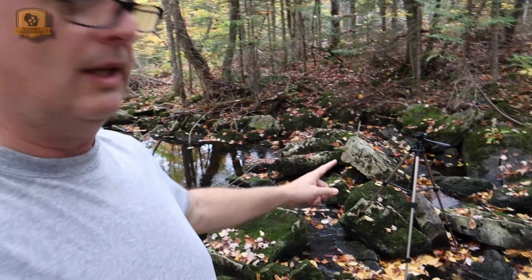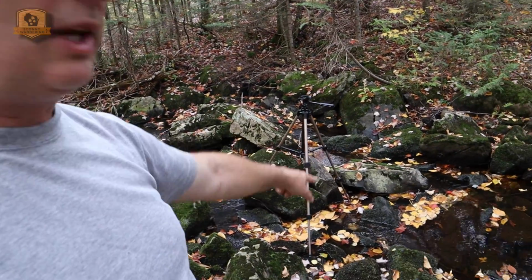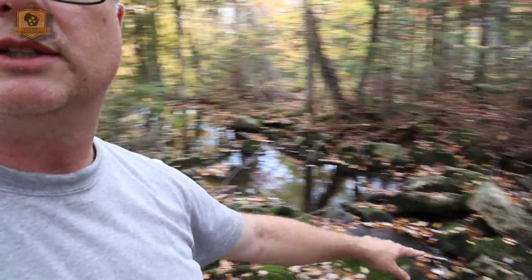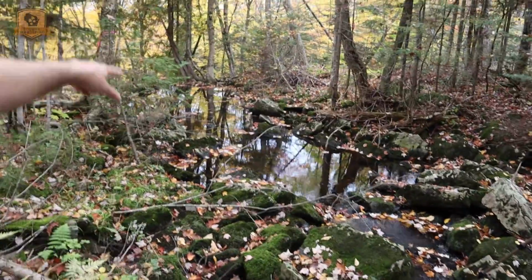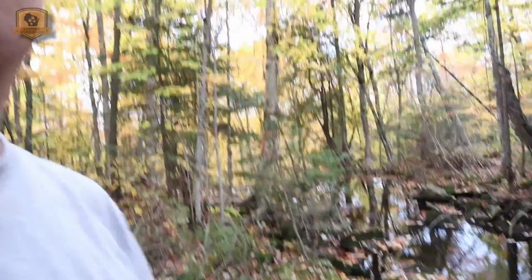Okay, give you a sense of what I'm doing right now. There's my tripod out in the stream. I'm standing on two rocks out there behind it to try to get the image of the reflections in the water over here.